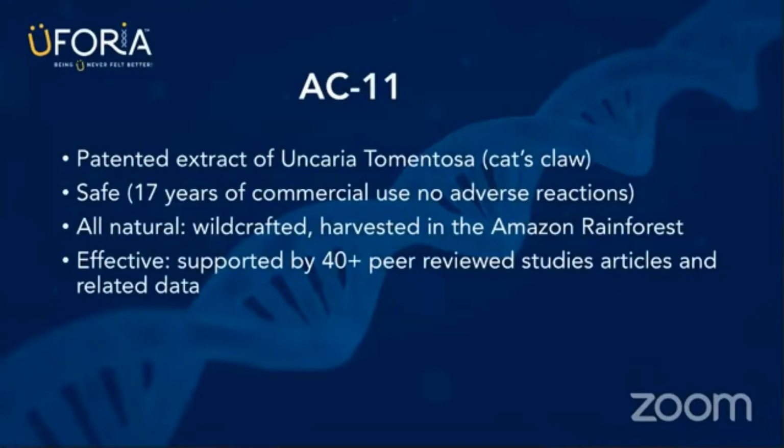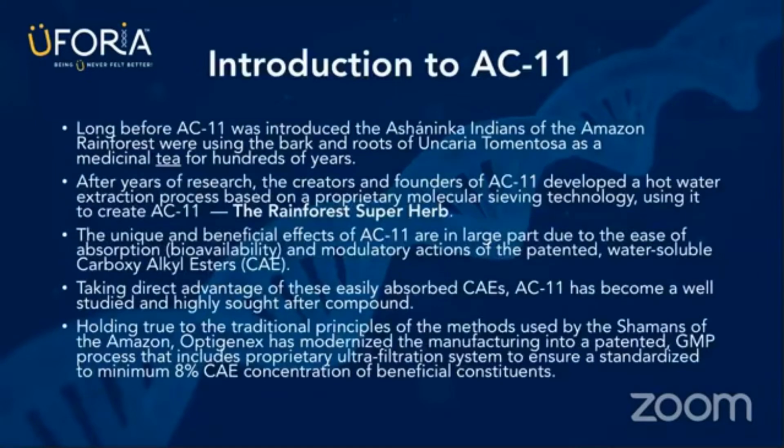I'd like to go over AC-11, give you a brief overview into our technology. AC-11 is a patented extract of Uforia Science, which is found in the Amazon, with years of commercial use, and we're all natural, wildcrafted and harvested in the Amazon rainforest. We have over 40 peer-reviewed articles and studies, which you can view on our website at www.optigenex.com.